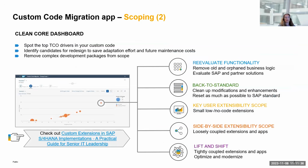The custom code migration app provides you with different dashboards which support different use cases. For example, you can spot the complex custom code developments in your code and evaluate if probably these complex developments are not so relevant anymore. Probably the functionality which was implemented there is already available in S/4HANA standard, or maybe you can evaluate a partner solution or different modern extensibility options like key user extensibility or side-by-side extensibility. And therefore, there is the so-called complexity dashboard, which allows you to spot these complex custom code developments.